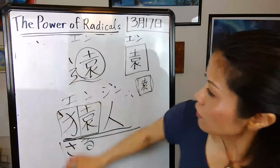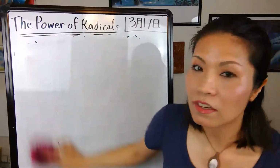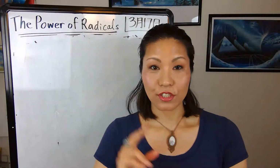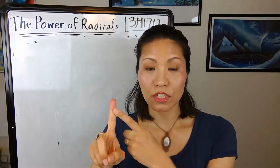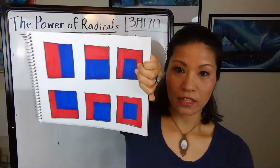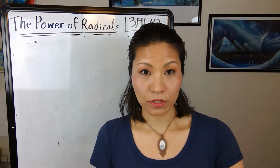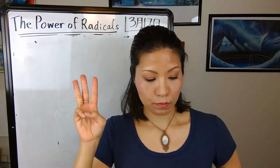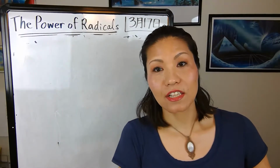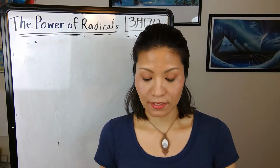Okay. All right. So there are 3 points. One, you need to see the kanji as a pattern like this. Second, know the radical meaning. It helps. And the third point is that the other part tells you the sound of the kanji.